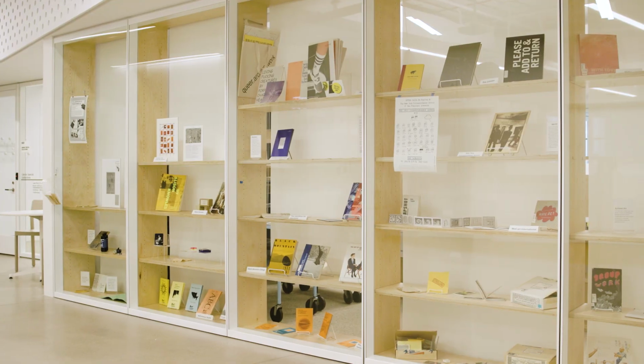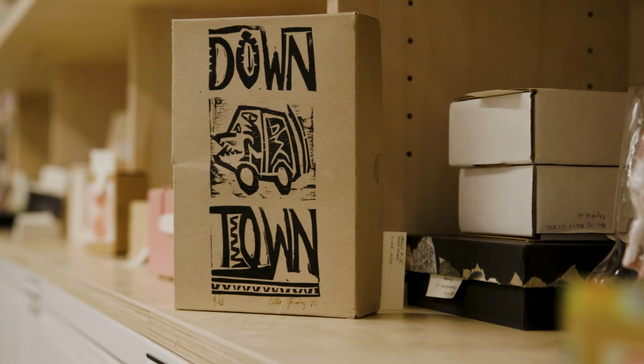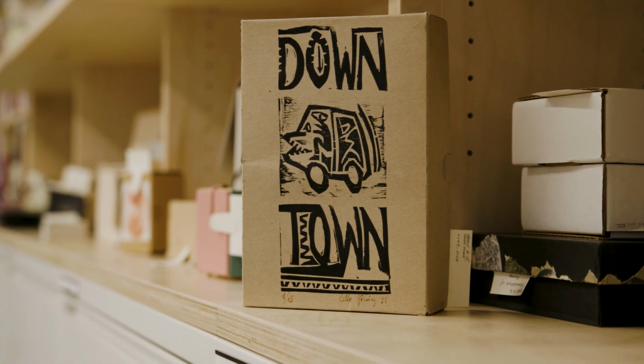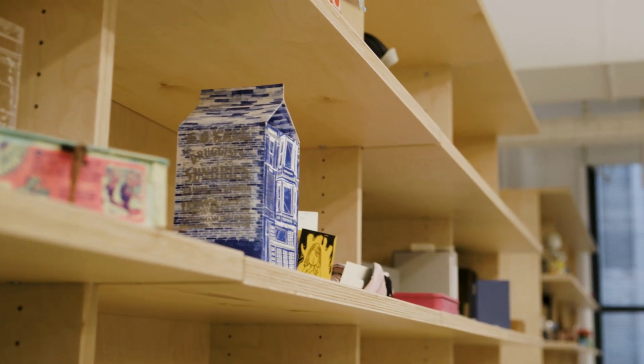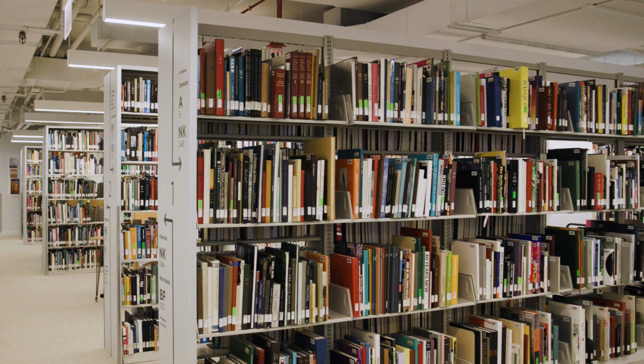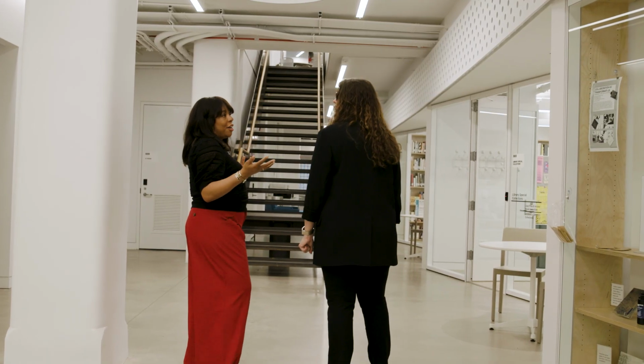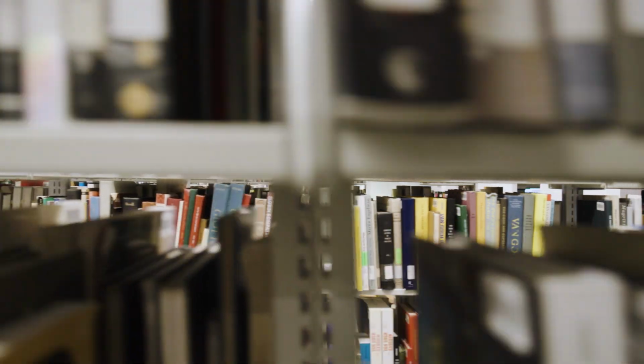It definitely seems like an atypical library. There's even parts about it that seem like a gallery. I agree, and it was done by design, as you would say. It was in order to create spaces for display, but also spaces for community, for dialogue, for engaging with the collections, but also having an opportunity to reflect on how those collections inspire our own creative work.